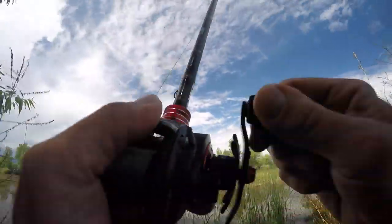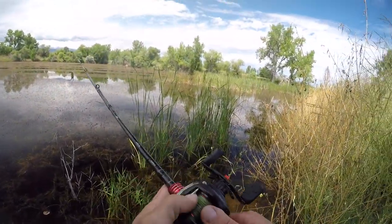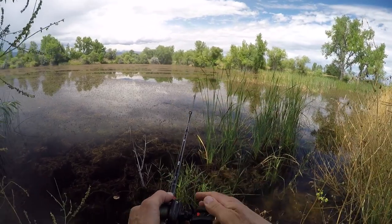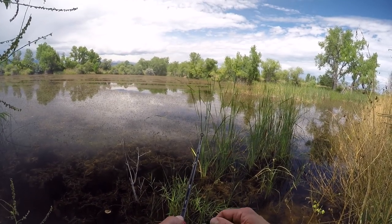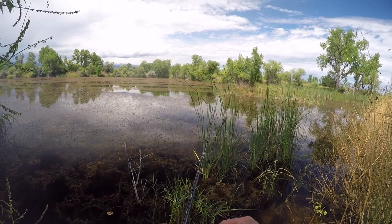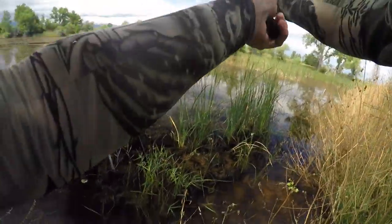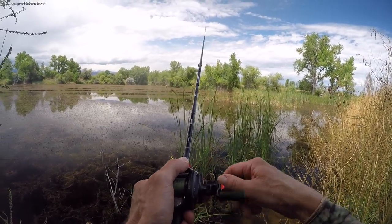Here comes a bass. Oh, he was too little. That was fun. He was too little to take that. He came a-running from these cattails. We're going to fire off to that side. Again. He came for it and stopped. So now I'm in position. Let's make a shorter cast. Swim to him. Are you curious, buddy? Or are you done with this thing?